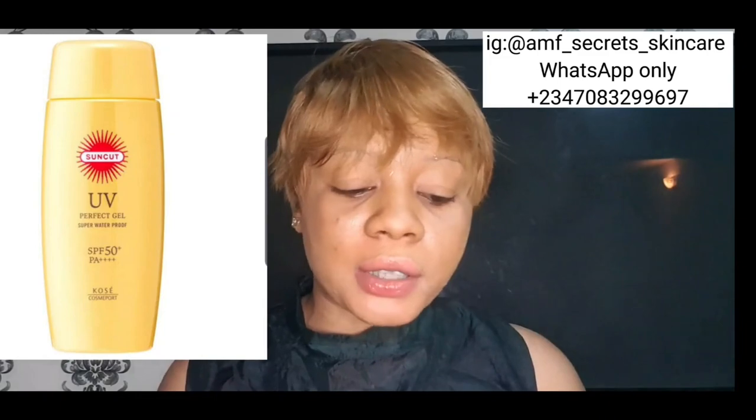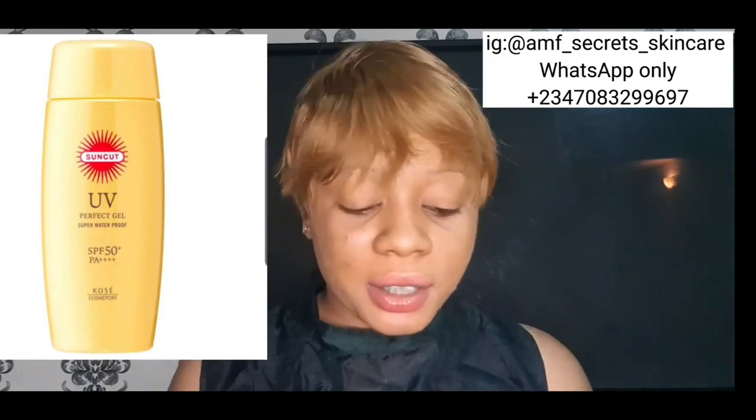So guys, the number 1 sunscreen on my list is the Suncoat UV Perfect Gel sunscreen. Actually, this particular sunscreen comes with an SPF 50. It is within the range of 6,000 naira, give or take. This particular sunscreen is water resistant. It has UVA and UVB protection. It can be used as a makeup base. It quenches skin dehydration. It's very lightweight.